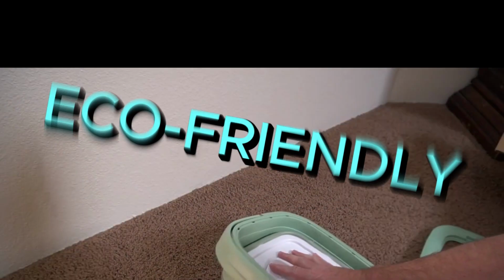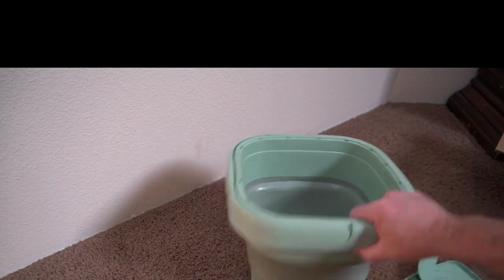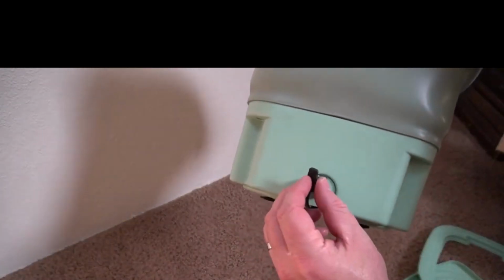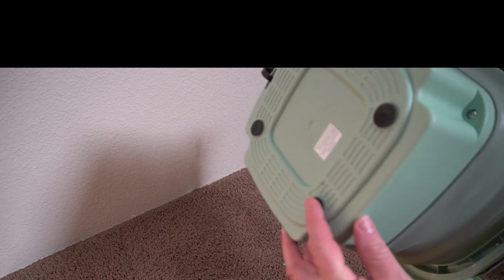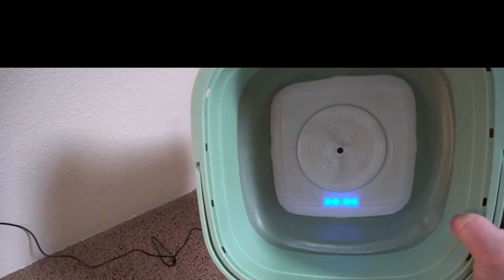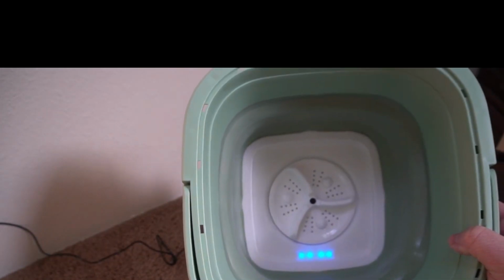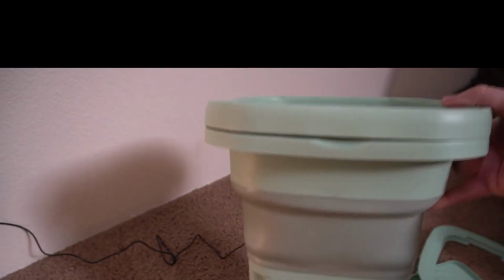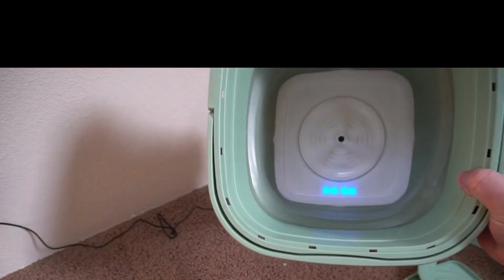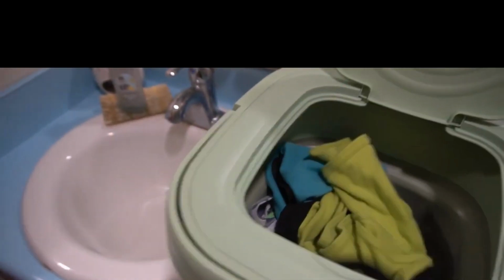This machine is also eco-friendly. Being environmentally conscious is more important than ever. This mini foldable washing machine is designed with sustainability in mind. It minimizes water and energy consumption, helping you reduce your carbon footprint while saving money on utility bills. This machine is not limited to washing clothes alone. Use it to wash baby clothes, delicate fabrics, towels, or even small household items. Its versatility makes it an indispensable addition to any home.